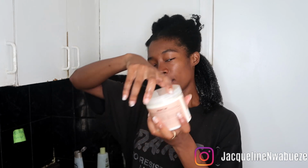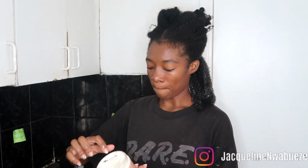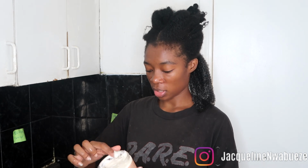Then I like to go in with the main deep conditioner that I'm using. Today I'm using the Eden BodyWorks split end repair mask, which I love. They have the marshmallow line. To me it works really well for detangling, and this is what I pretty much do at this point. It's just to detangle the hair. So you'll see me run my fingers through, just getting the product through, but also getting any tangles out.